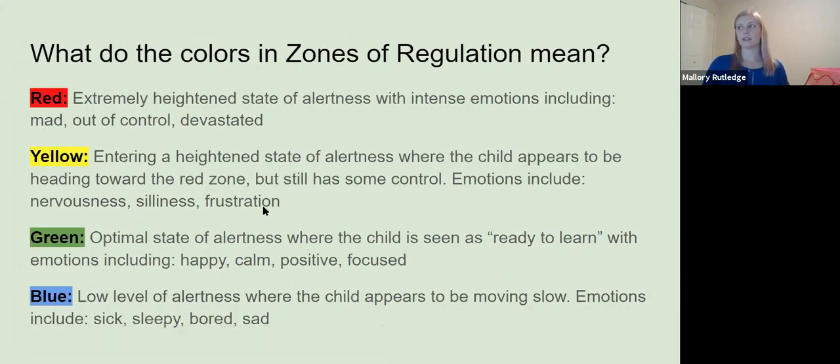So what do the colors in the zones of regulation mean? The zones break up our emotions and categorize them into colors based on how heightened or not heightened our state of alertness is. The red zone is when someone is in an extremely heightened state of alertness. These are our intense emotions, including mad, out of control, devastated, more of those intense emotions where you're kind of losing it.